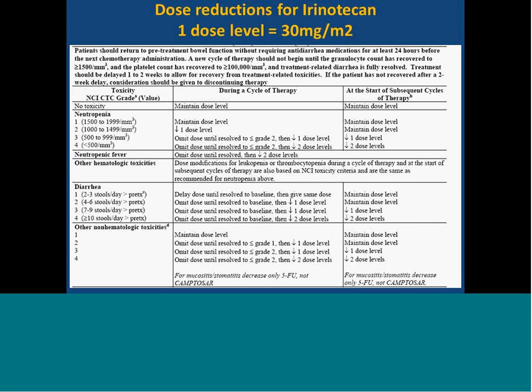The way you dose reduce it, you can find this on Camtasar, the drug. Basically, if they have severe neutropenia or bad diarrhea, so 4 to 6 stools per day, then you stop the treatment until the diarrhea resolves, and then you go down by one dose level. And one dose level is basically 30 mg per meter squared. So if you give them 90 mg per meter squared as the initial dose, drop it to 60 mg per meter squared, and then just keep going down based on this.